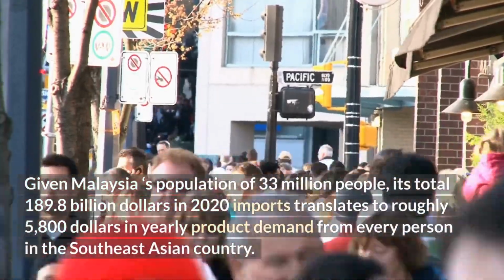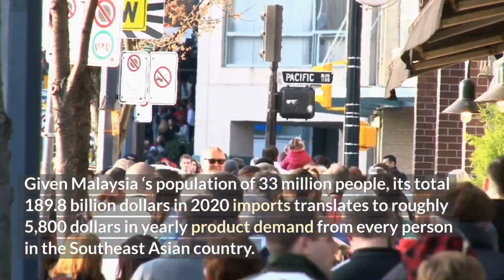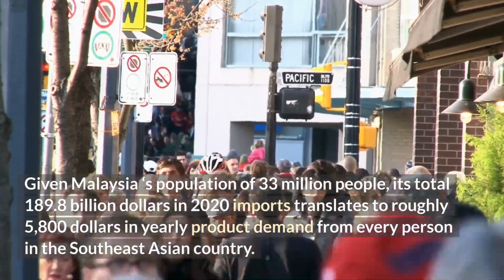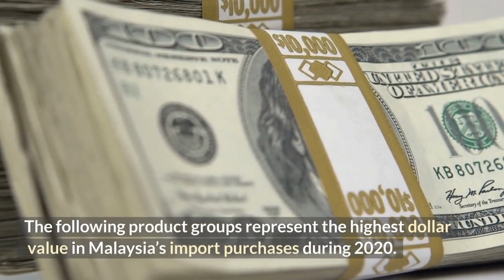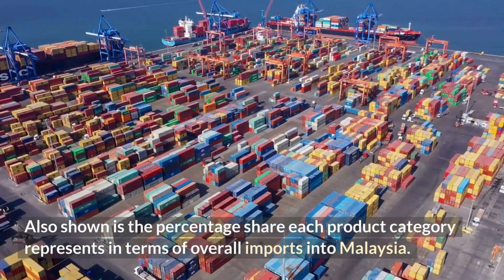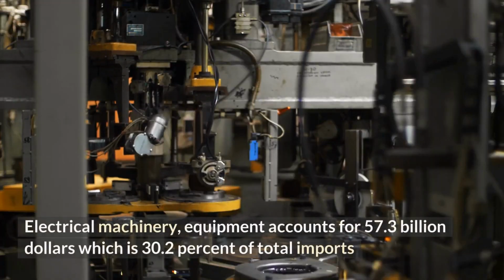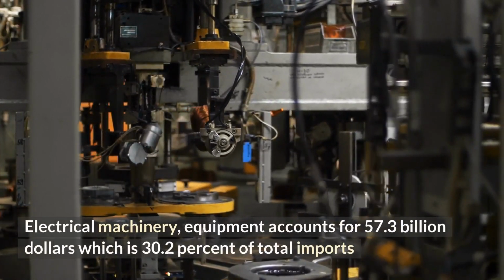Given Malaysia's population of 33 million people, its total $189.8 billion in 2020 imports translates to roughly $5,800 in yearly product demand from every person in the Southeast Asian country. The following product groups represent the highest dollar value in Malaysia's import purchases during 2020. Also shown is the percentage share each product category represents in terms of overall imports into Malaysia. Electrical machinery, equipment accounts for $57.3 billion, which is 30.2% of total imports.